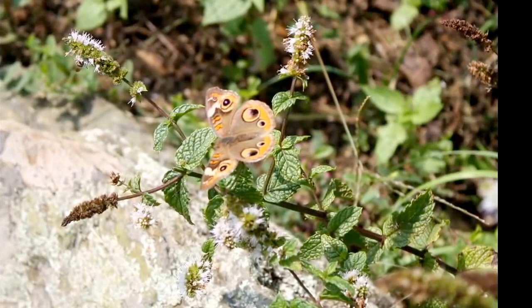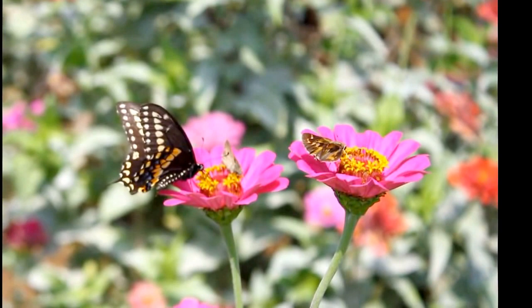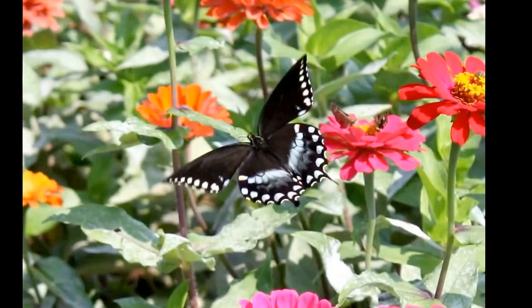And the beautiful buckeye butterfly, which are attracted to snapdragons. There was a cabbage white and a black swallowtail on some zinnias. Another lovely picture of a monarch. And a black swallowtail.